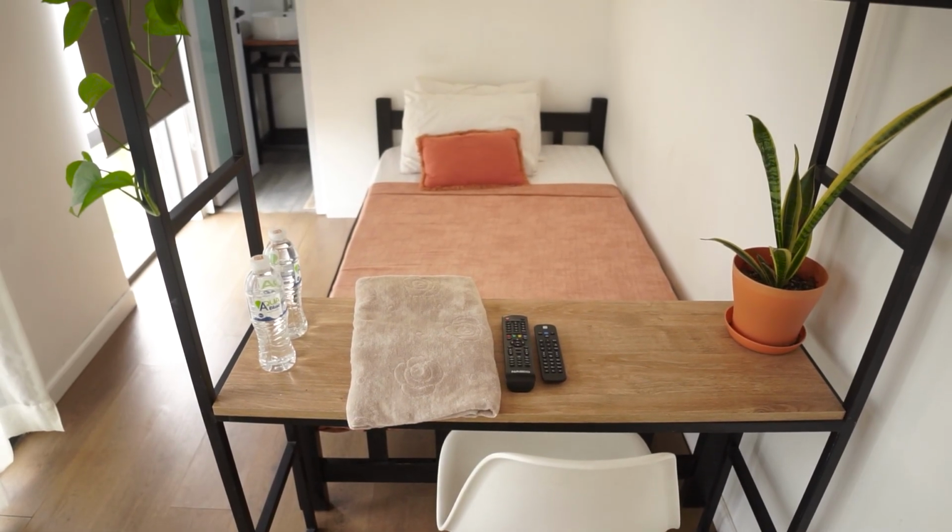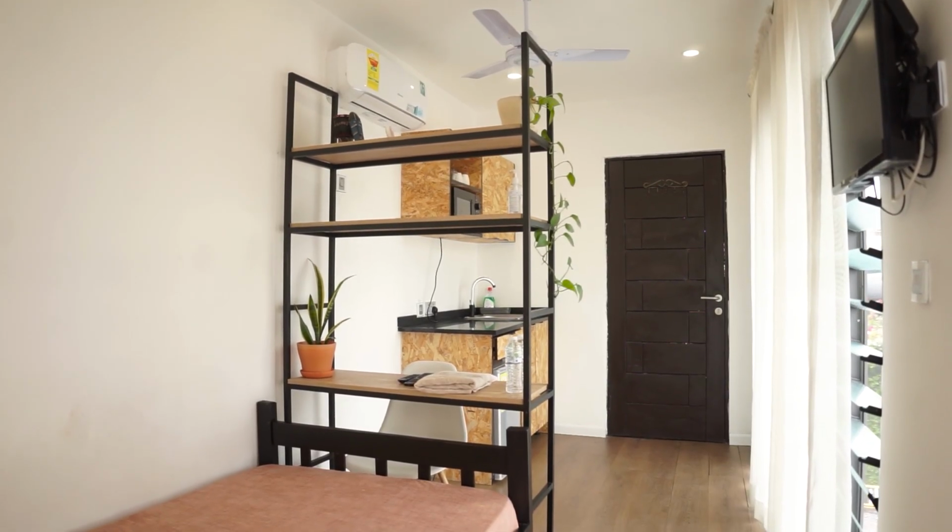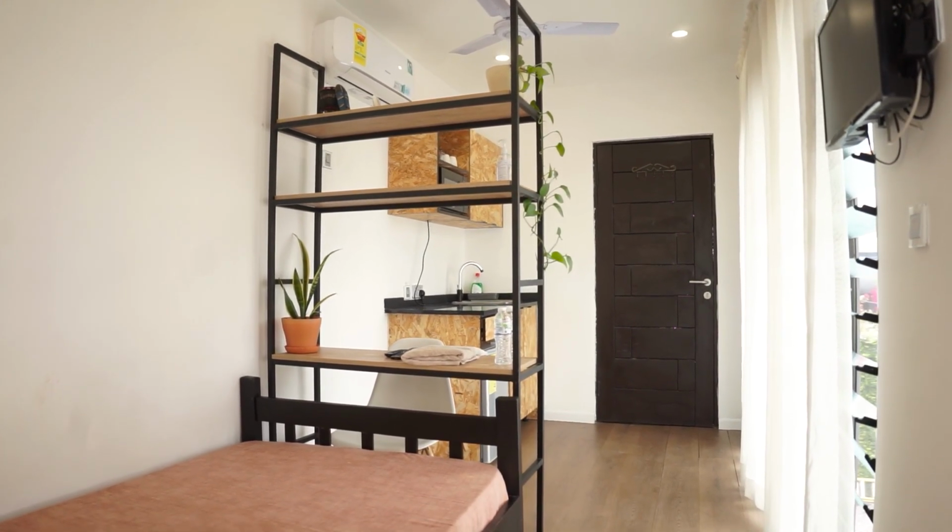Okay. It's really cool. This is about 14. Same as the one below. It's the same sizes for all of them. It's just variations of the other one and this.